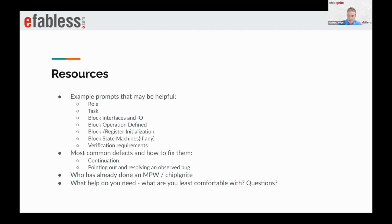ChatGPT, the latest instantiation, ChatGPT 4, is actually pretty good at coding test benches for testing its own designs. And so you may discover that writing a prompt as simple as, "Can you develop a test bench that would test the block we just defined based on its definition?" will work to generate a first pass.